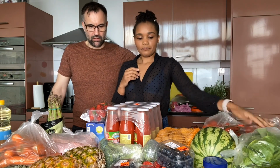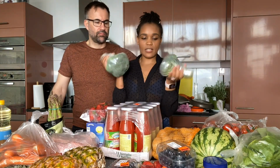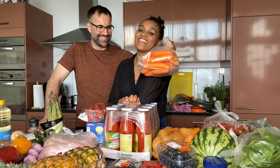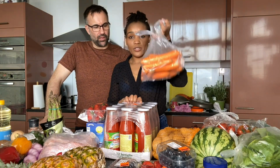Then the other thing we needed was broccoli. We don't eat broccoli so much, but we mix it in other vegetables. The other vegetable was carrots. We don't cook so much with carrots like singles, but sometimes we grill them in the oven, and they're so yummy grilled like that with other vegetables or with chicken. That's really going to last a month in this house.